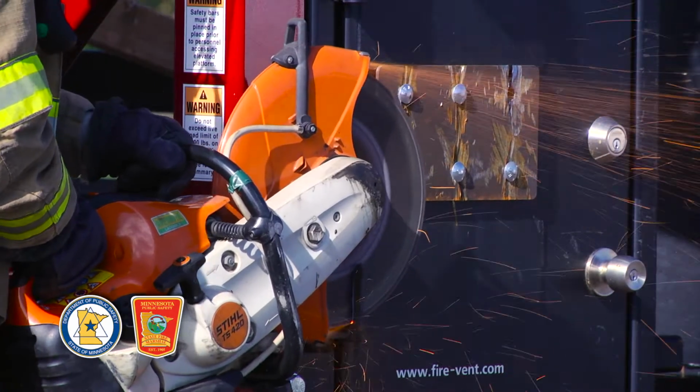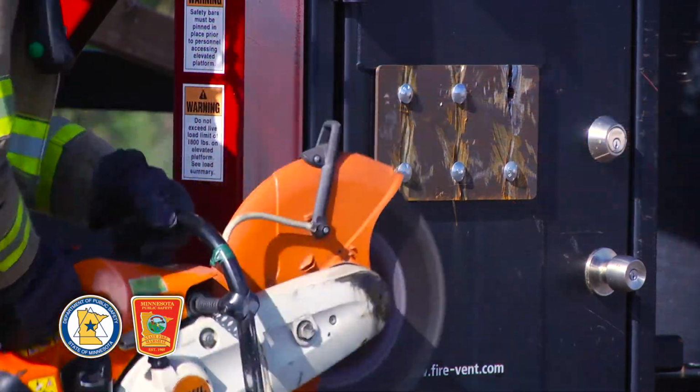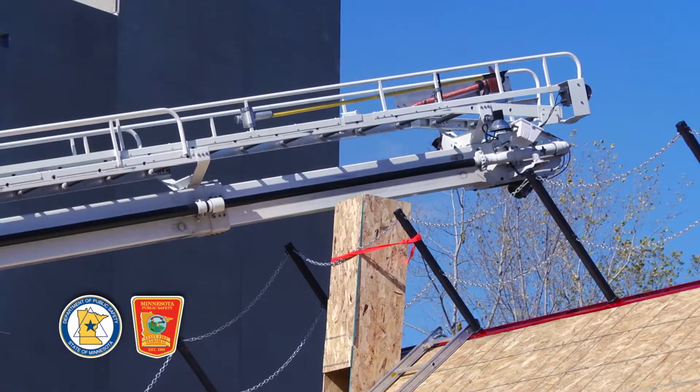Again, we have 3 of these strategically located throughout the state, one in St. Cloud, one in Mankato, and one in Detroit Lakes. So at this time we'll show you how this actually works and how our firefighters are actually trained. And at the end of the day, this is going to save lives, not only of citizens but also of firefighters, of learning how to do these tasks safely.